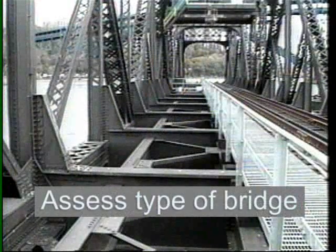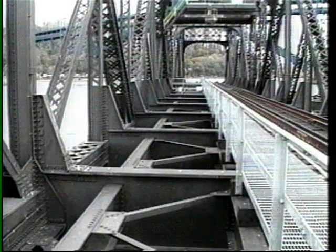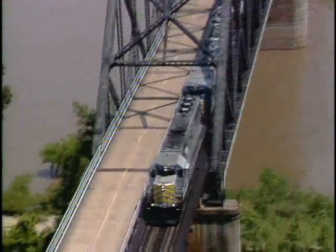If the accident has occurred on a bridge with an open deck, exercise special caution because these are more hazardous than bridges with solid decks.